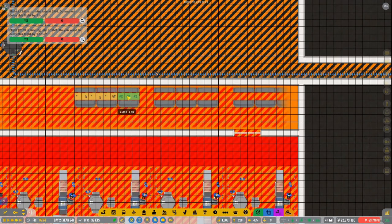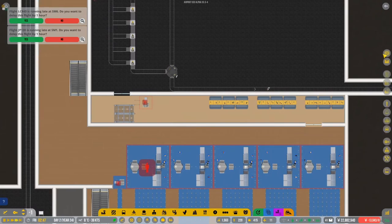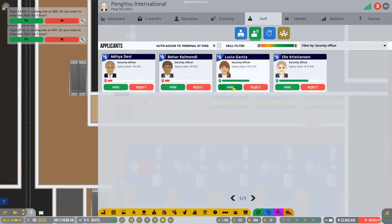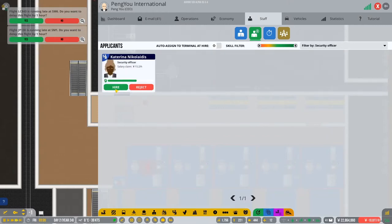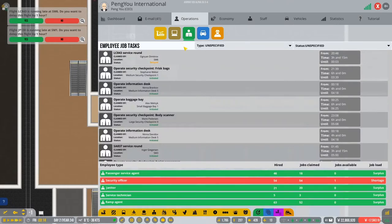Why not? Just give them some tables, fill these up. Okay, there we go. A nice little area there. So we still need some security staff. I feel we're going to need quite a lot more of these guys, because if we go into the operations, we can see there's only one job available, but we need to make sure that there's more than enough of them to handle everything.